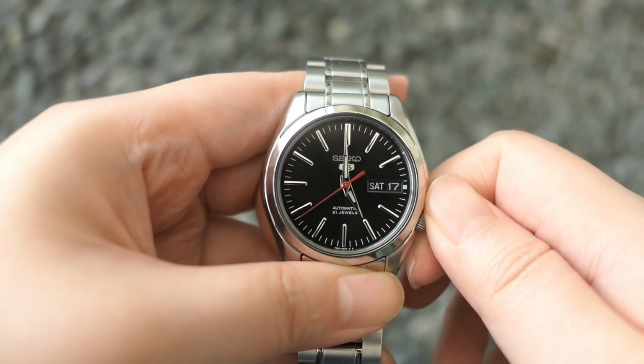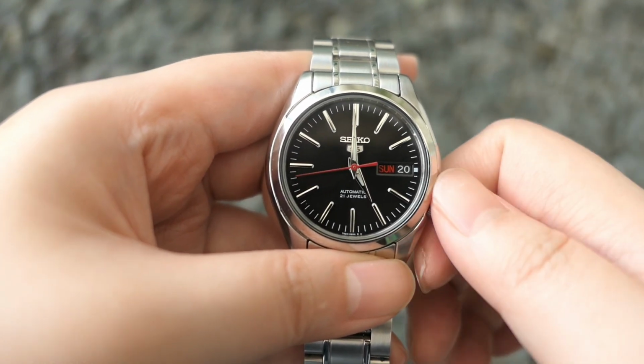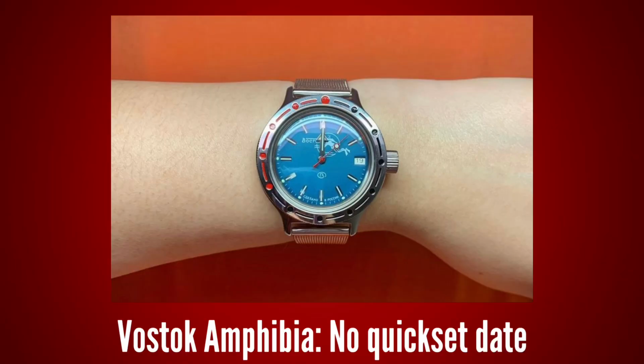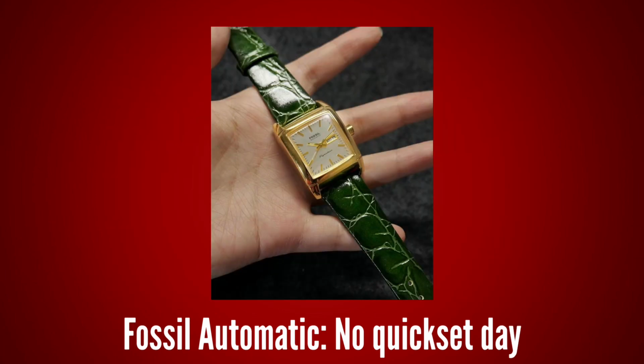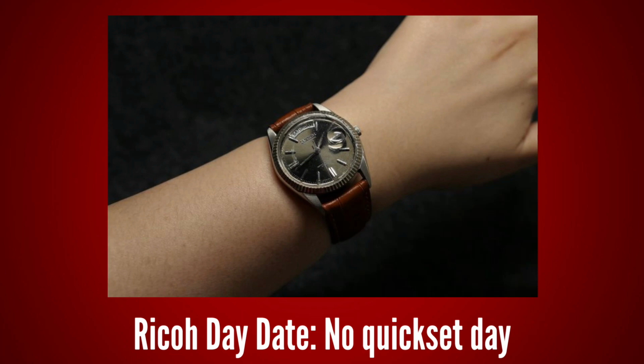It also has a quick set function for both the day and the date, which is surprisingly not that common. I've had other watches in the same price range, and I've always had to go through the hassle of doing the 9 p.m. to 3 a.m. wind just to move the day of the week along.